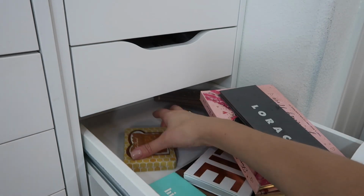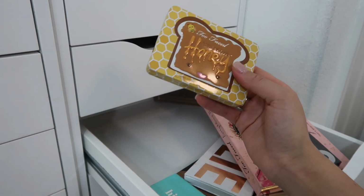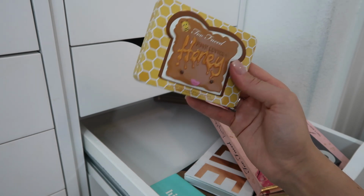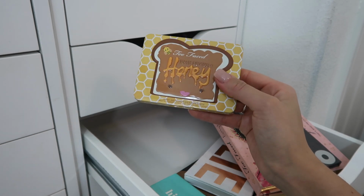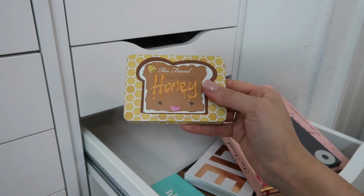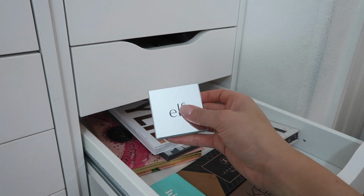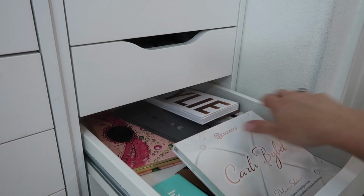Too Faced Peanut Butter Honey, let me go ahead and donate this. I honestly wore it like 2 or 3 times. I planned on returning it, and then I missed the date to return it, and I don't know if I have the receipt still, but I remember I was so bummed I didn't get a chance to return it, so let me go ahead and donate that one. Let's get rid of this little e.l.f. palette. I don't know how this even made its way in here. And with that, let's keep the Carly Bible palette.